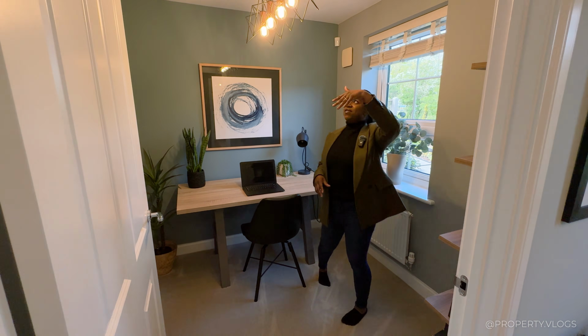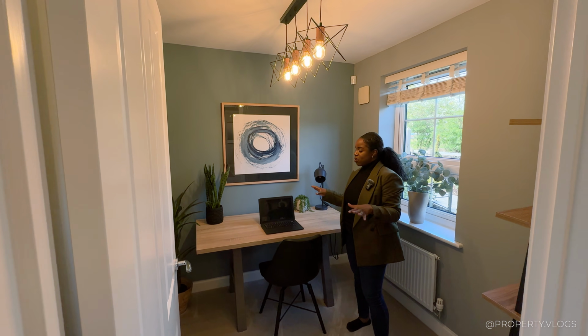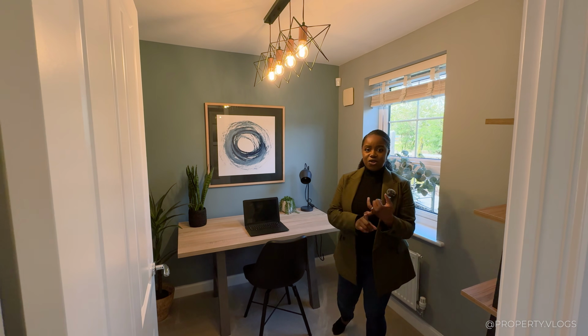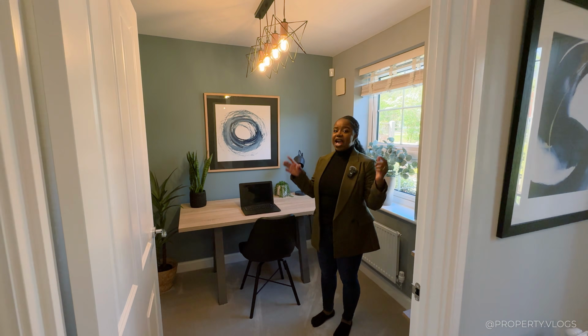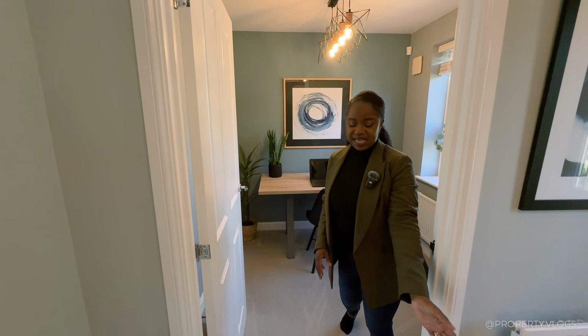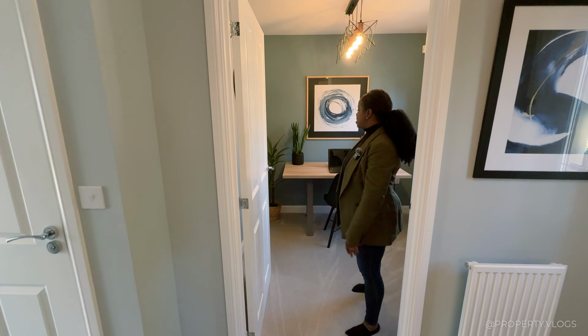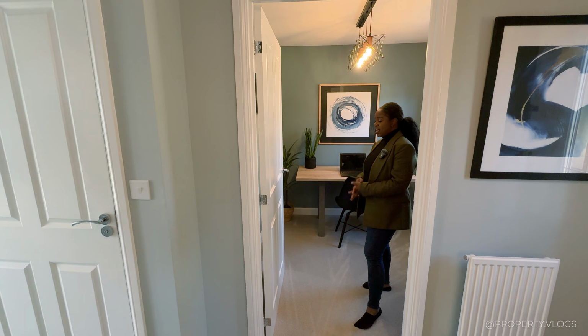We've got a pendant light above it, bringing in light. And then in terms of proportions, I think it does suit a home office or study. But it could be a playroom or a mini games room. Yeah, just think outside the box. And it could even be a spare bedroom. I've said it, guys, it's accessible. Anybody who doesn't want to go up the stairs, you can have a day bed there, a single bed that folds out and becomes like a sofa bed.